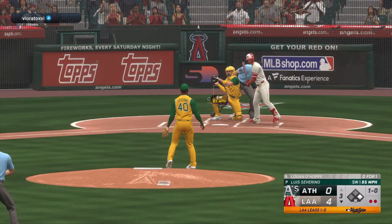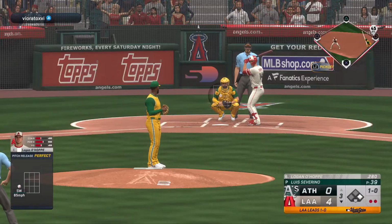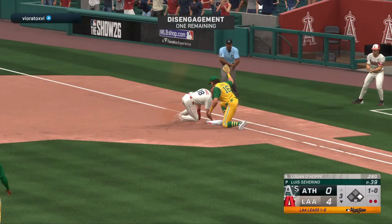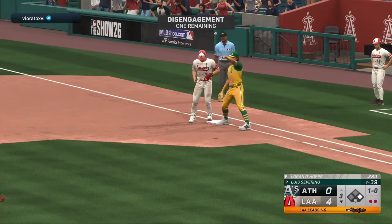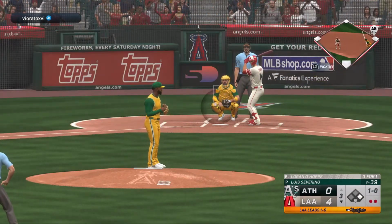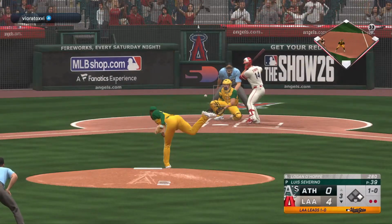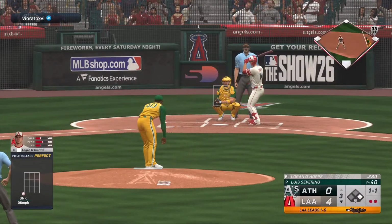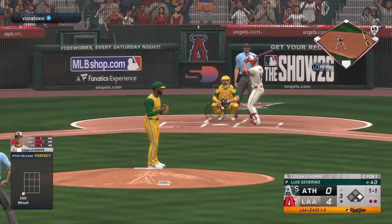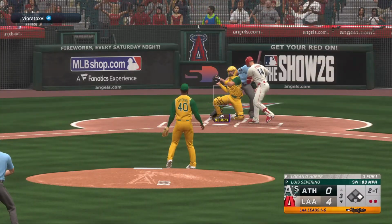Next to hit, Logan O'Hoppe. Quick move to first, and he's back in safely. The 1-0. 4 runs already in the frame here in Game 2 of the World Series. And that skips into dirt.